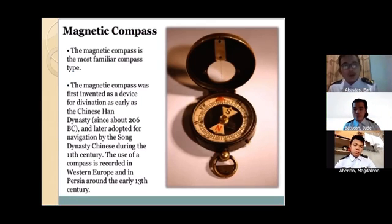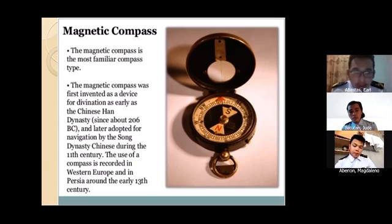The magnetic compass is the most familiar compass type. It was first invented during the Chinese Han Dynasty, about 206 BC. During these times, the compass was used for geomancy like feng shui, and they called the compass the south pointer. Eventually, during the Song Dynasty, around 1,000 CE, many trading ships were able to sail as far as Saudi Arabia using the magnetic compass for marine navigation.